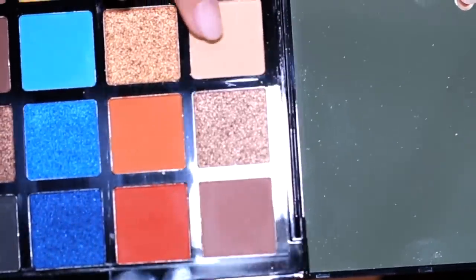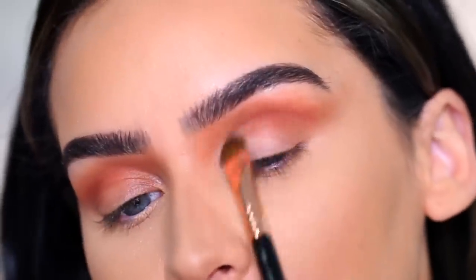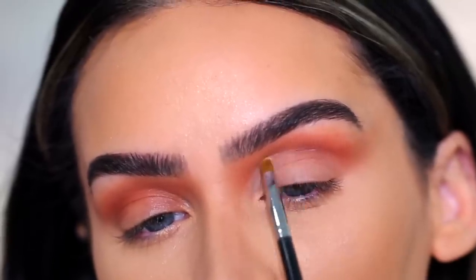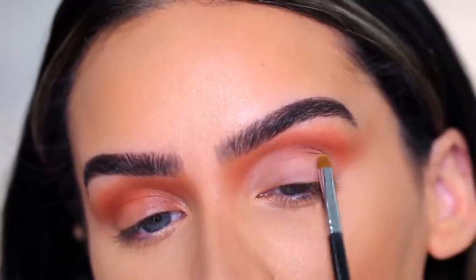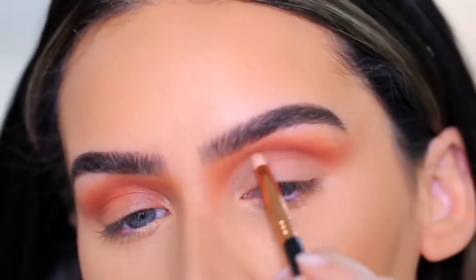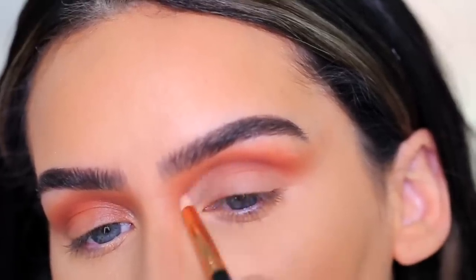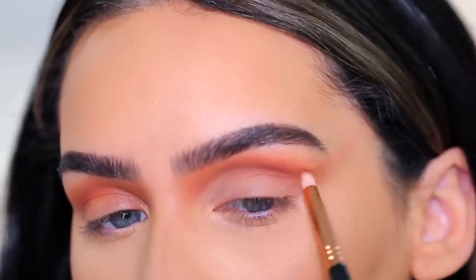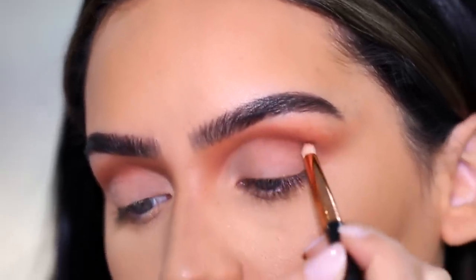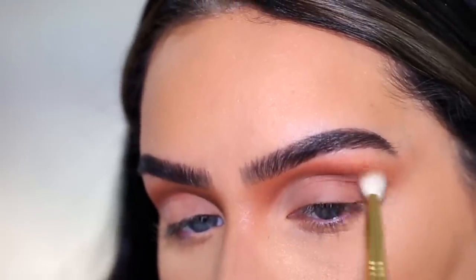I'm then grabbing this nude shade right here, and this is gonna go all over my lid. I'm gonna take a little bit of a smaller brush just to make it a little bit more precise. With a pencil brush and that same dark matte, I'm gonna go right up against that line of nude that I just did, just to accentuate the crease. Taking a little bit of the matte black and just going over right here. And then with the blending brush, just very lightly gonna blend.